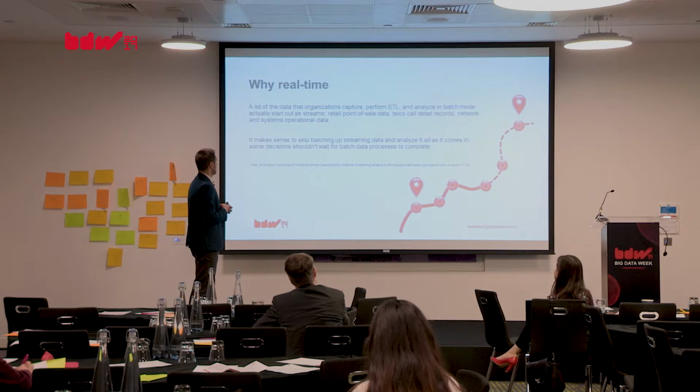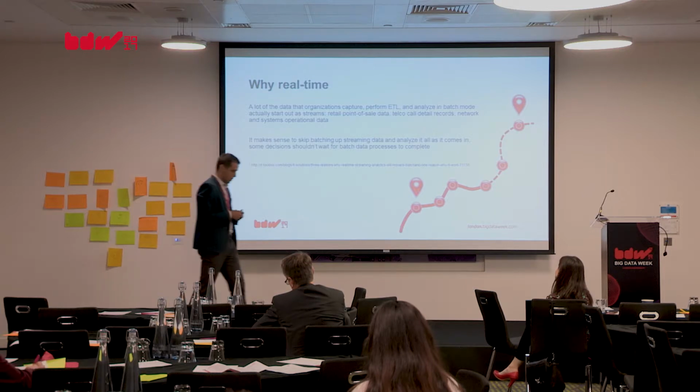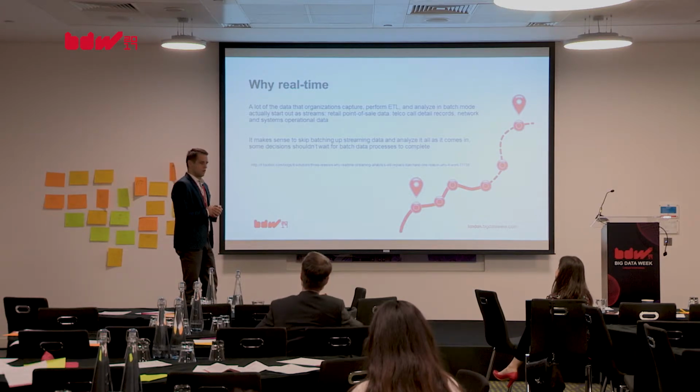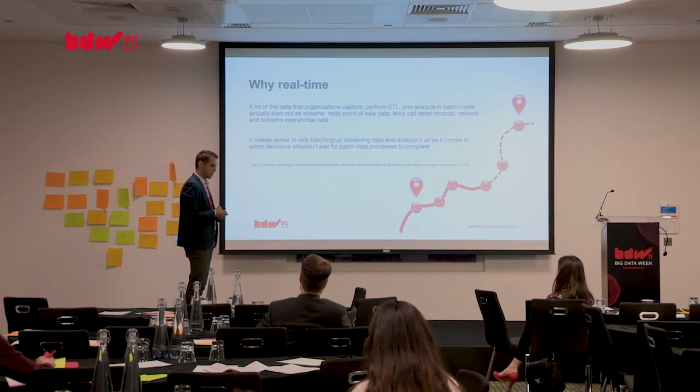Meaning that, let's see a few examples here. Preventive maintenance. If you're not looking at that data when you need to, let's say, for a car or jet engines, or let's say you're not taking advantage of a market opportunity at the right time. Or I think there was one more example here. What I want to say is that real-time data and real-time analytics actually bring your business to its full potential.